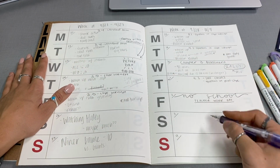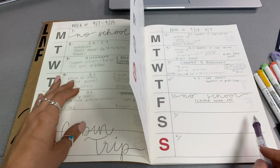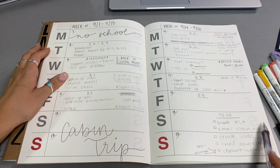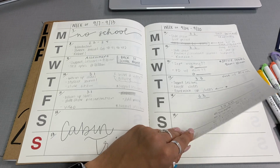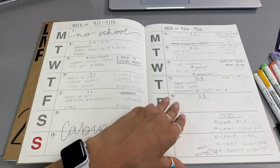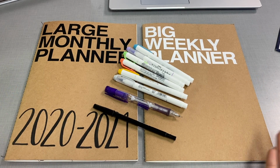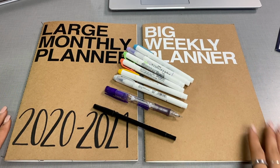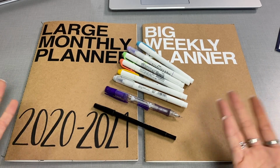I don't necessarily worry as much about weekends. Sometimes I do end up using this space as a to-do list. That's what I did for this week. I just made it a to-do list. But again, I don't necessarily do a lot of things with that space down there. So again, this is everything that I use. They'll all be linked down below for you guys if you want to check them out. That is how I have been prepping and planning.